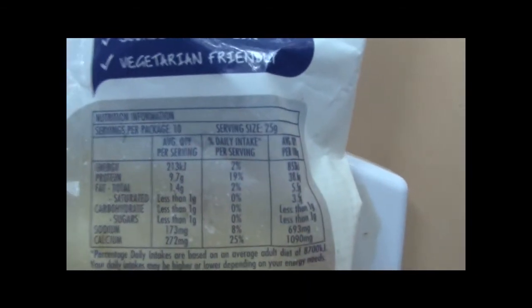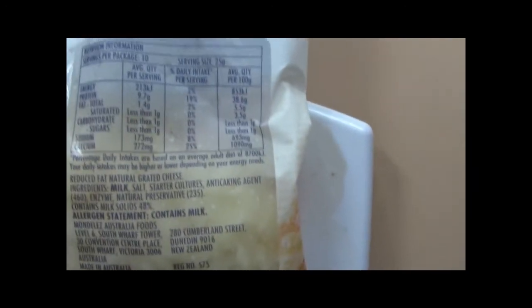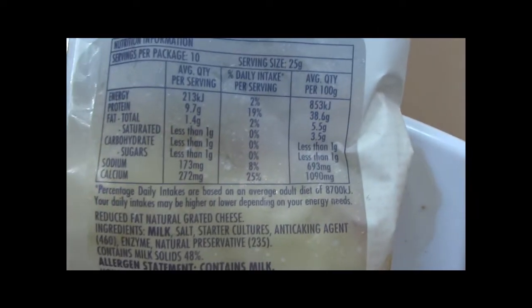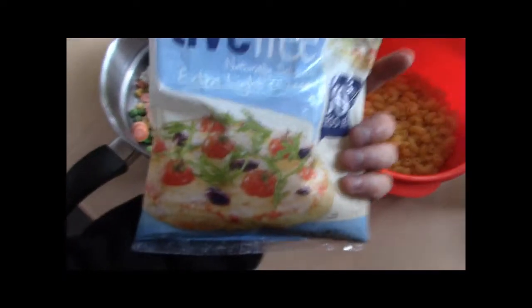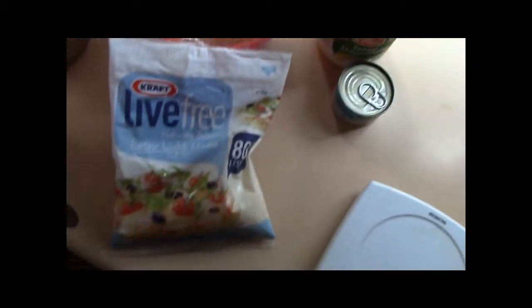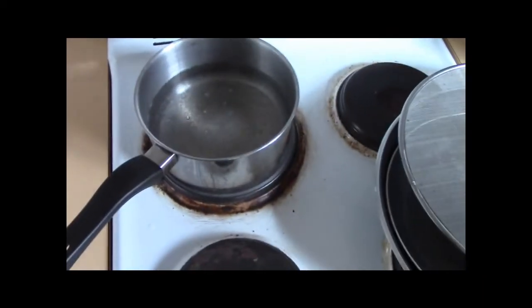The reason I like this is because the taste is pretty decent given that it's a low-fat cheese, but it's the macros that are really good. So per 100 grams we have about 38 grams of protein, only 5 grams of fat, and less than 1 gram of carbs. So what I do is, if I make a pasta, I pretty much use this as the final topping, and I just kind of add as much cheese as I need to get the protein amount to what it needs to be.